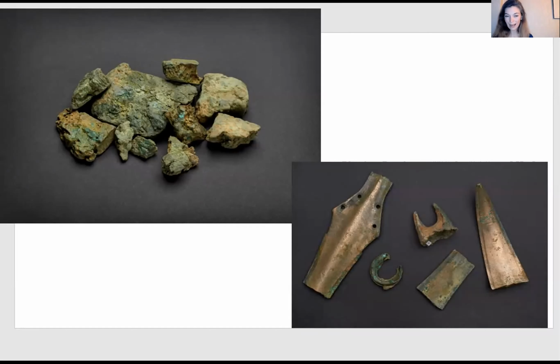We have no idea what happened to the other fragments. They might have been melted down and turned into other objects. They may have gone to other places, but there is this choice behind it that if they were being broken down purely for recycling, surely we should be able to piece some of those fragments together.